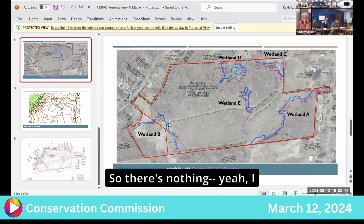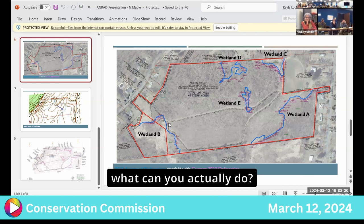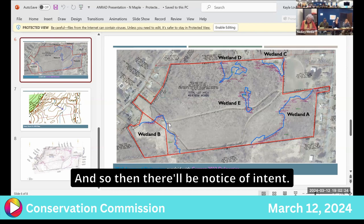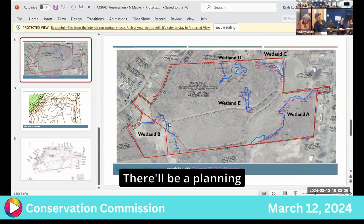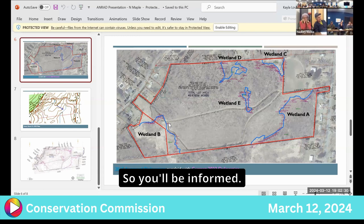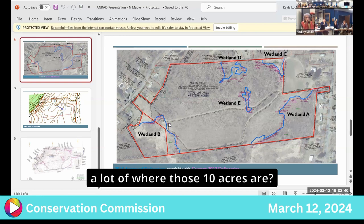So there's nothing yet. I think this is the first step. And then it's figuring out, based on this footprint, what can you actually do? What makes sense given everything? And then there'll be a notice of intent. There'll be a planning board process for whatever's going to go there as well. So you'll be informed. If you want to give me contact information, we can send you things out. Could I have it sent to me, a plot of where those 10 acres are?